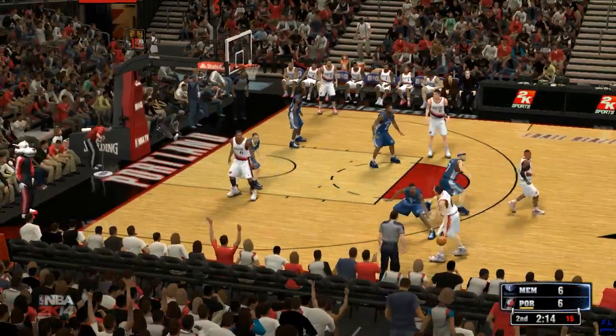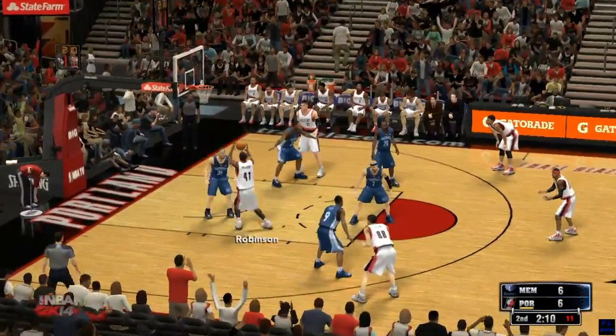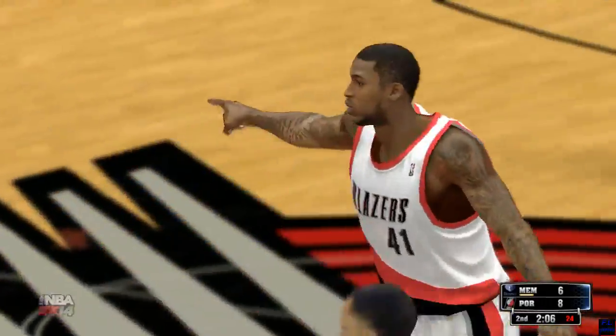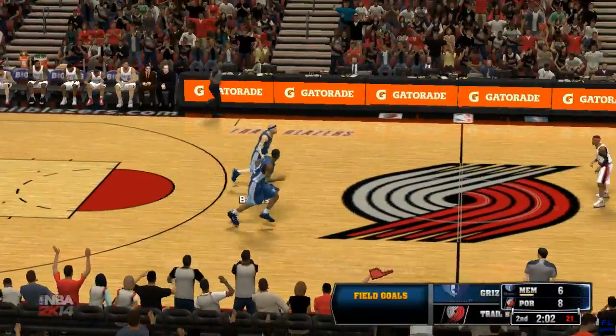Outside, Batum. Pass to Robinson. Guarded by Prince. 7-foot shot. Nice touch on the back shot. Robinson's got the first points up on the board here in the second quarter for the Trailblazers.